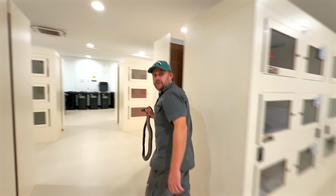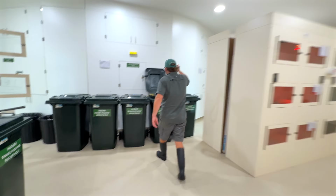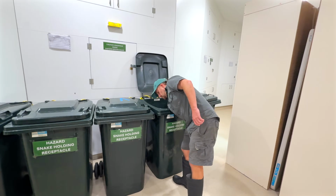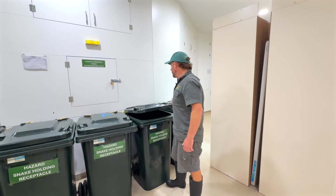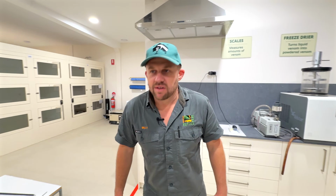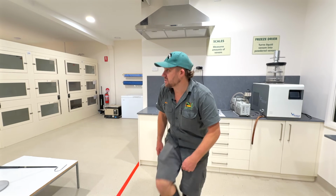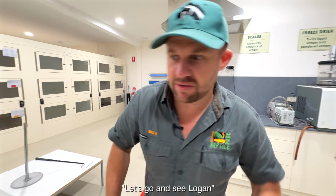So I'm going to put this fella away. That is yuck and it stinks. What do they say? Don't work with children or animals because you're going to get pooed and weed on. All right, so we've just cleaned up that little episode aside from the one in me boot, which is still in there and probably going to be in there for most of the day, I would imagine. But let's go and see Logan, all right?